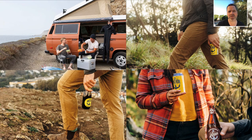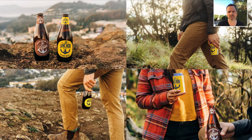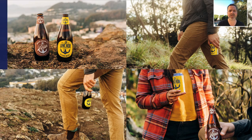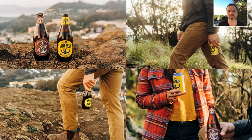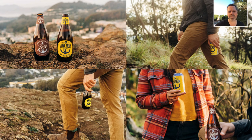It's really difficult to source stock imagery that match these kinds of bespoke aesthetics. There's a few ways you can handle the problem. You can invest in a large custom library. You can provide tons of notional examples and really clear guidance. Or worst case, you give up the ghost on everything beyond coordinated campaigns. The first 2 options are, of course, the best 2, but both of them require investment. Depending on how the brand audit and implementation planning went, I'm just not sure leadership planned for this extra spend.